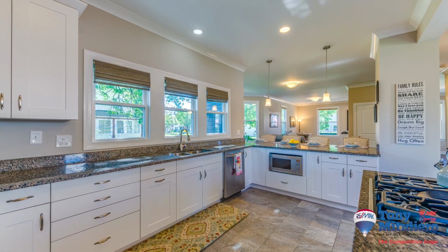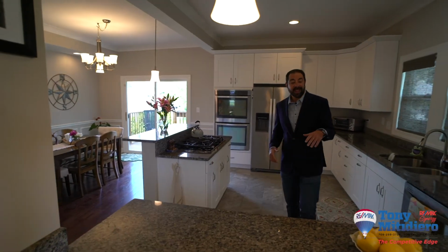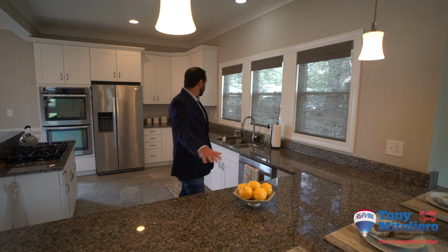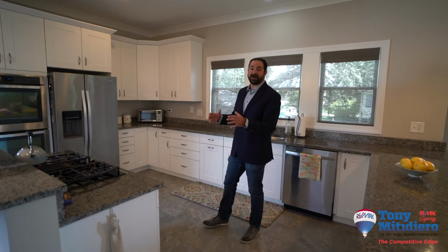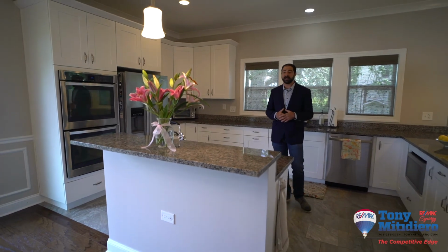You'll notice we've got hardwood floors, beautiful ceramic flooring, and this massive piece of granite. We've got tons of counter space, right? Wraps all the way around, beautiful white wood cabinets, and we've got a center island cooktop here. This is an absolutely fantastic property for entertaining if you like to do that.